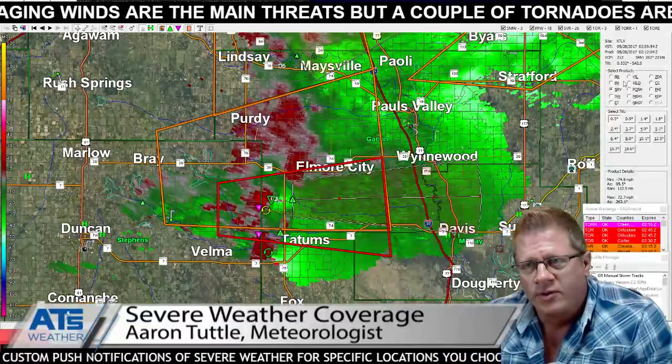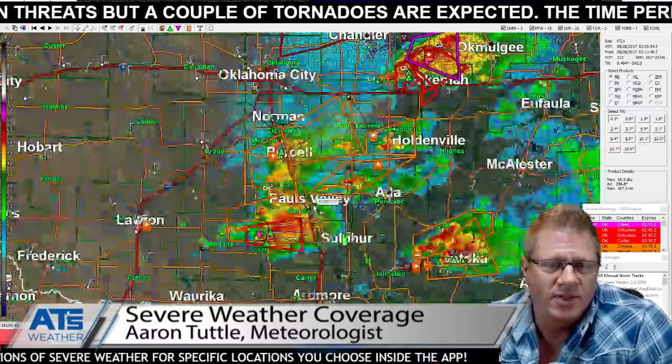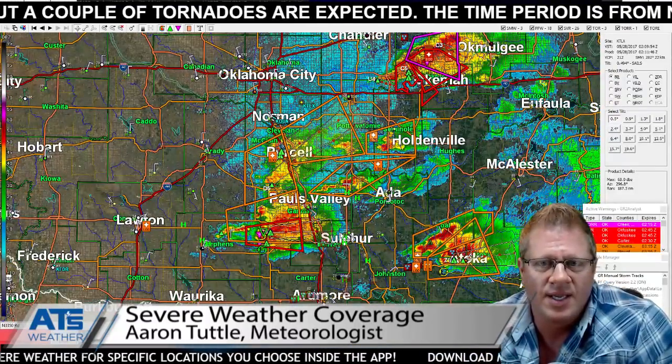I'll still keep on this just for a few more minutes, because it's the tail end. It's the most southern one, so it's got the best shot of seeing anything if it does.